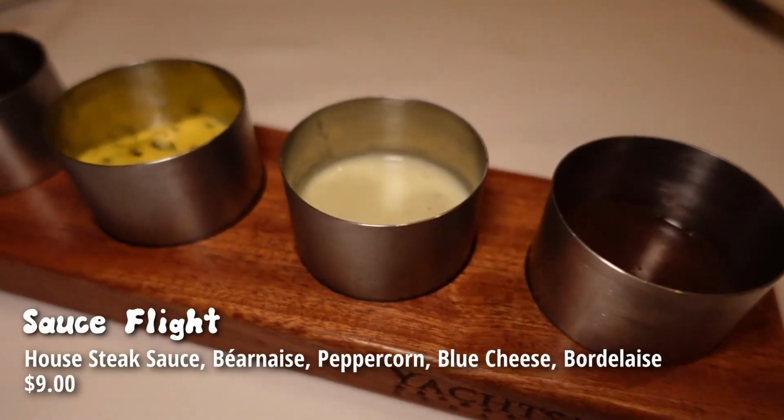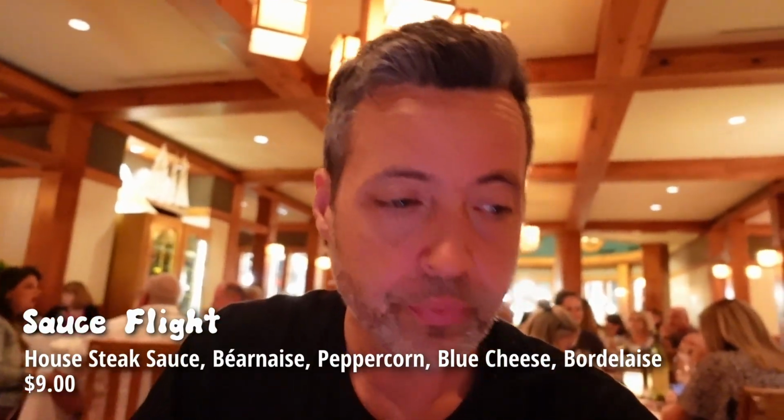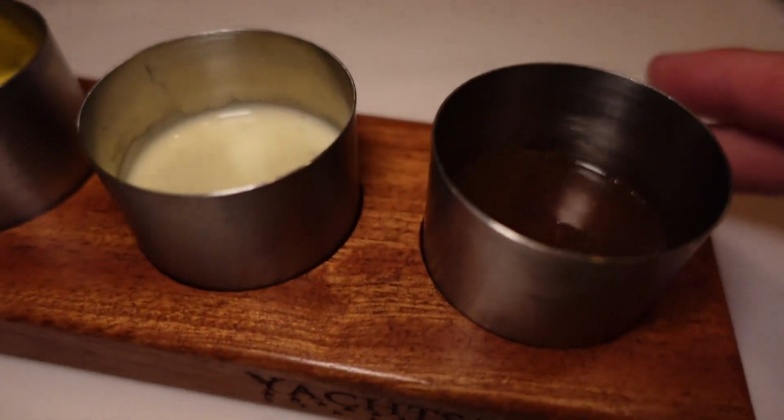Similar to Steakhouse 71, they had a flight of sauces, so we just had to get that because a lot of the sauces at Steakhouse 71 were actually really good. I'm going to try and remember what these sauces were that he said in what order. I might get them slightly wrong, and it was $9 for the sauce flight. Let's go through them. First things first, the sauce flight came out on this cute little wooden board that says Yachtsman Steakhouse on it, so that's cute.